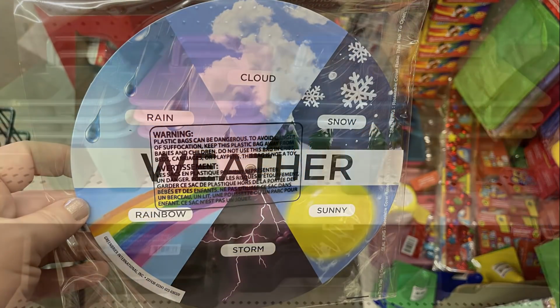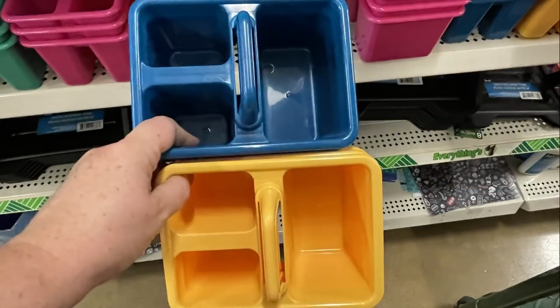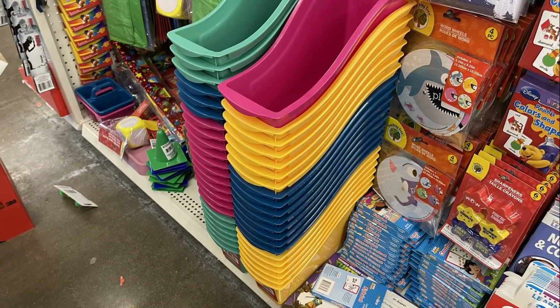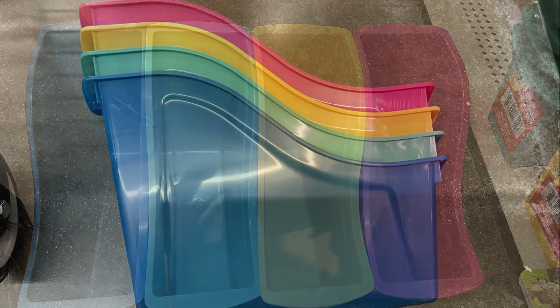They had some new bins. I really love the colors of these. The blue and yellow were my favorite. The yellow had almost an orange tint to it. And they also had the boxes that hold the books and files and things like that. And they had those in all 4 colors as well.